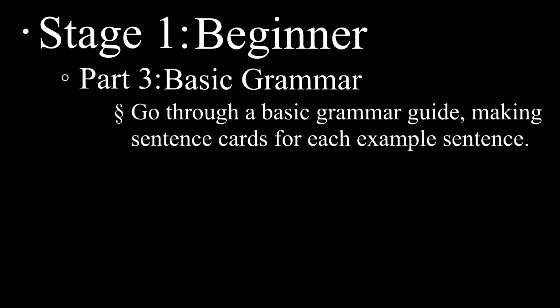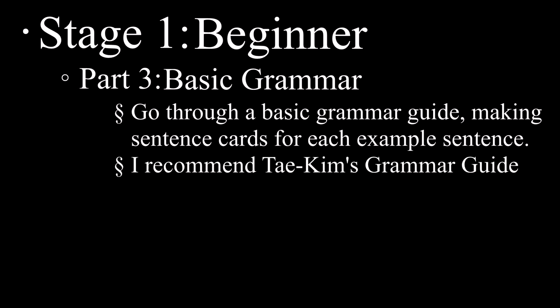Part 3. Basic grammar. Go through a basic Japanese grammar guide, making sentence cards for each of the example sentences. I personally recommend Tae Kim's grammar guide, as that's what I personally used and it served me quite well. This should take you around a month.